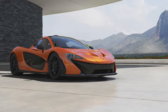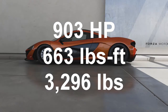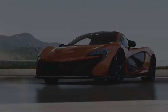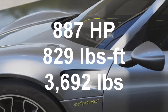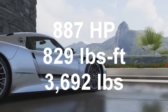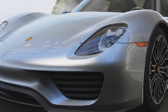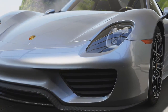The next car up is the P1 with 903 horsepower, 663 foot-pounds of torque, and it weighs about 3,300 pounds. And last but certainly not least is the 918 with 887 horsepower, 829 foot-pounds of torque, which is quite a lot, especially when you consider that this is an all-wheel drive car, and it weighs about 3,700 pounds, which is quite a lot for a small hypercar like this. It's about the weight of a Mustang, which is a big muscle car.